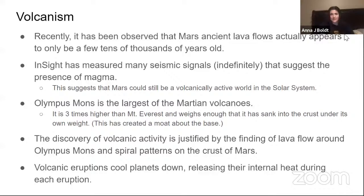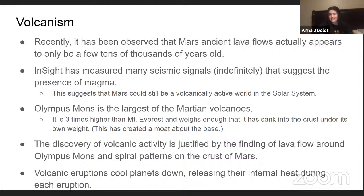Olympus Mons is the largest of the Martian volcanoes, and just for size comparison, it is 3 times higher than Mount Everest and weighs enough that it actually has sunk down into the crust of Mars and formed a moat around the base of it. And this was thought to be filled with lava in the past. Now it's just kind of a divot around the base. And I believe I read that if you would place Olympus Mons on Earth, it would stretch between Boston and Washington, D.C., with how large the base of it is.